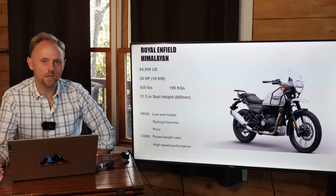The other pro, of course, we talked about is the price. There's really nothing that approaches this much capability for that price, brand new. It's really hard to touch that. Now, what are the cons? There definitely are cons to the Himalayan.